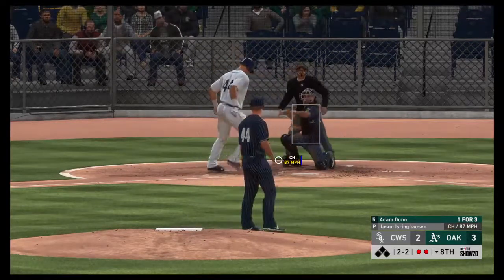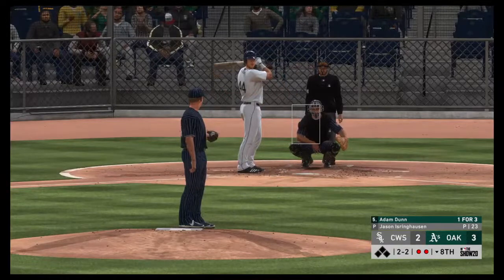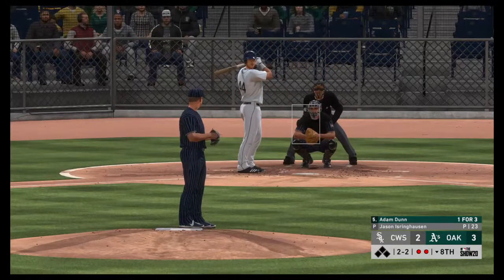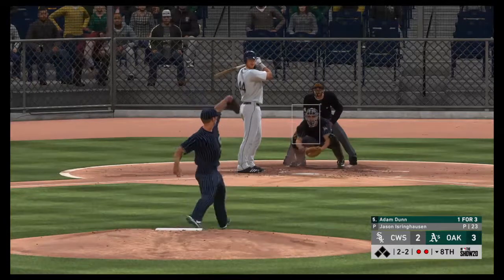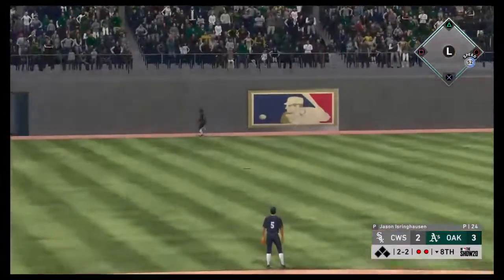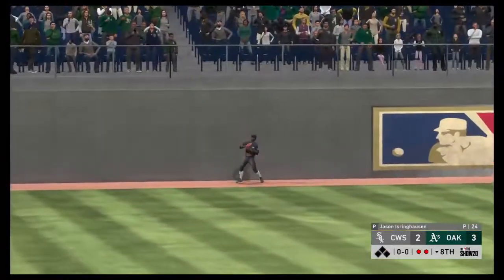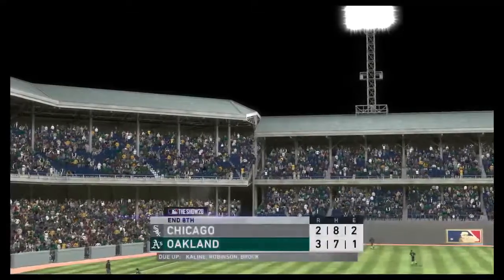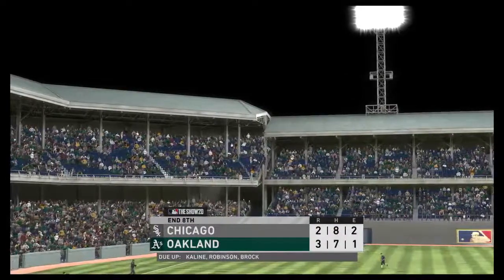Changes up on him, but that's in the dirt for a ball. This one, everything we could have hoped for. 3-2 in inning number 8. This one's smoked the other way, high and deep to left. Brock has to retreat to the track, but he has it to retire the side. 1, 2, 3 go the A's, but they still lead it 3-2.